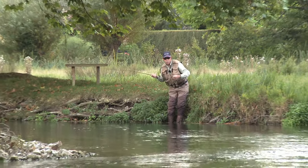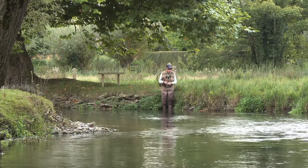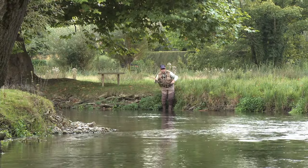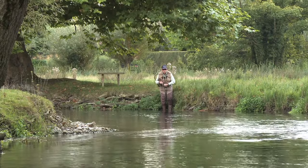I'm using the 9.5-foot Prestige rod here, which is my favourite. I'm just keeping down under the bank here to reduce the profile against the sky, although there are some trees on the far side of the field behind me which protects my silhouette a little bit. Nice little flick up there. Fish just had a look at it.